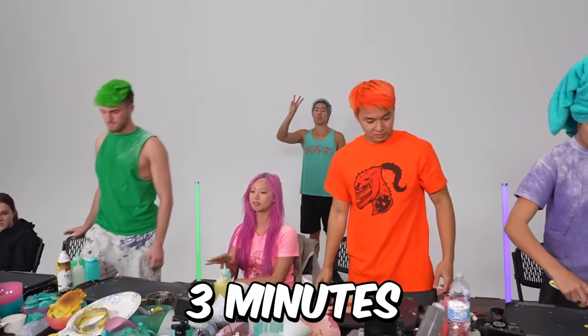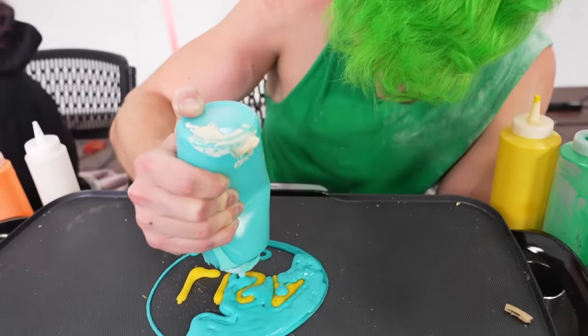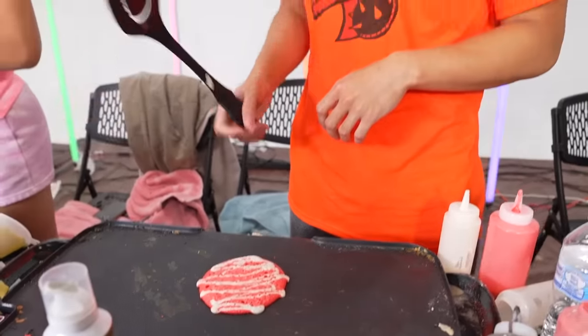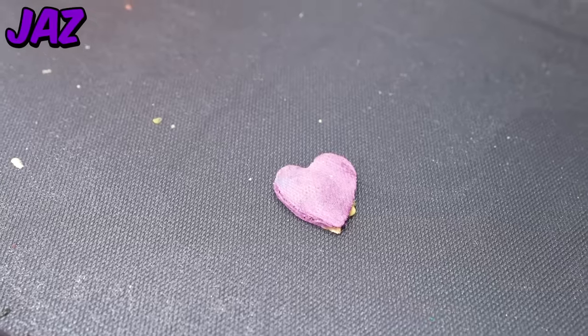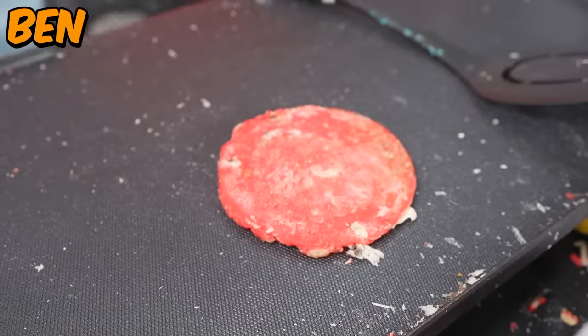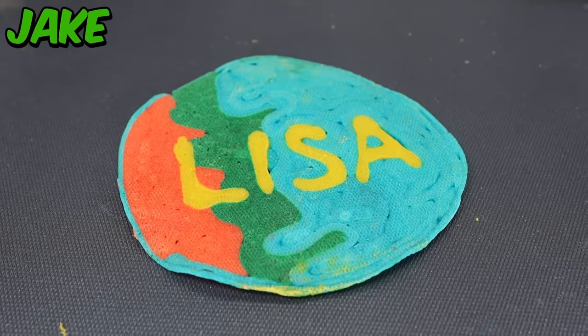All right, you have 3 minutes to make a pancake, and I'm gonna choose the prettiest one. All right, Jazz, let me take a look. It's a little heart. All right, a purple heart. Mine's a red circle. Michelle, what about yours? A cute little pancake. Oh, that's a very round pancake. So in that 3 minutes, you did that. I'm gonna have to give it to Mackenzie.